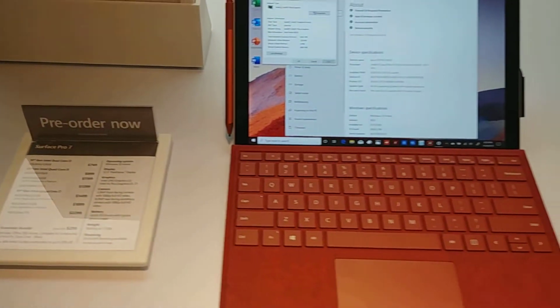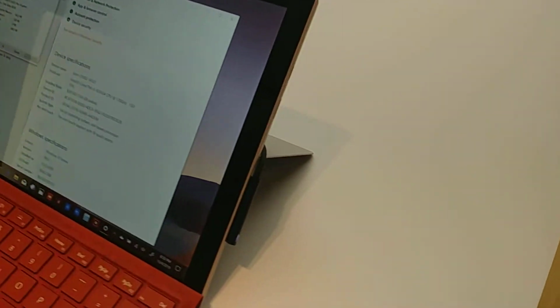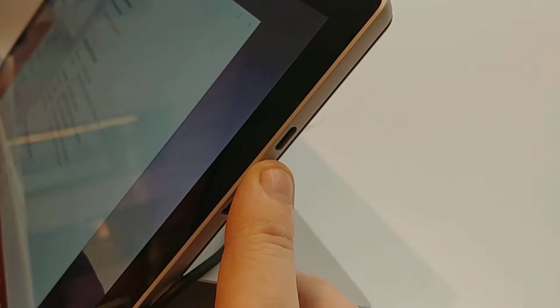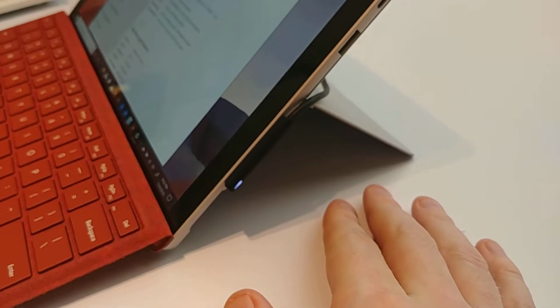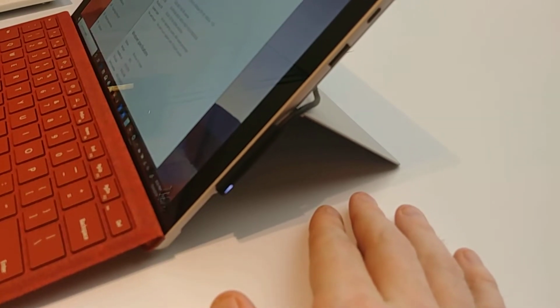So all right, guys, this has been the first look. We do also have the USB-C ports, which is not Thunderbolt, but it's still able to charge the device and do data and video.